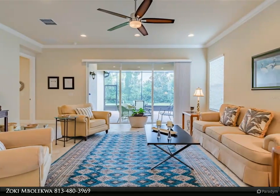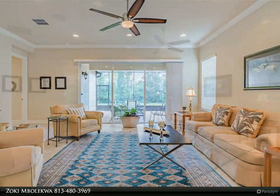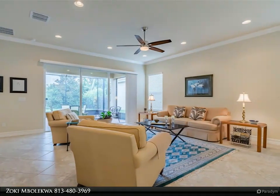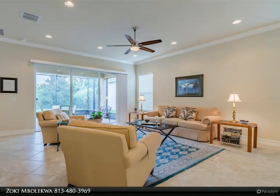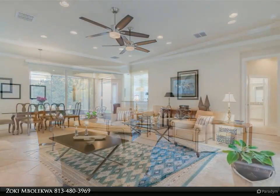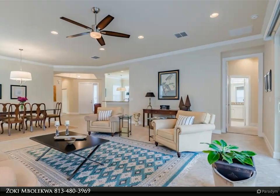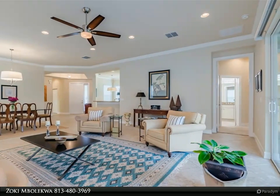The lanai has 2 recessed lights, a 48-hunter ceiling fan and a 10-screen room extension. It's the perfect space to live outdoors. Right of the foyer is the office/den. Double French doors, a large window, 4 recessed lights and a ceiling fan make this a great flex room to use as you choose.